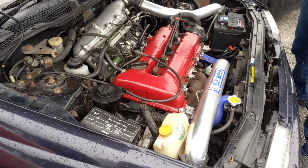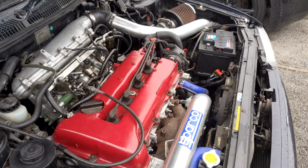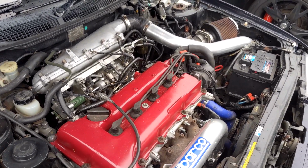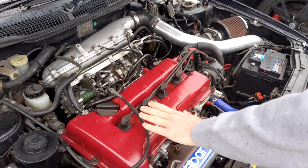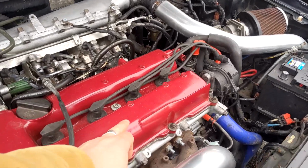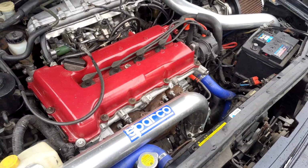So this is the SR20. I can't remember the name of the engine. It's the SR20 DET. Oh yeah, I know it's a DET. Oh, this is flat top. Yeah, flat top, because it hasn't got the little ridge here that you'd see in some of the S14s and S15s. The S14s and S15s have what's known as the bent cam.